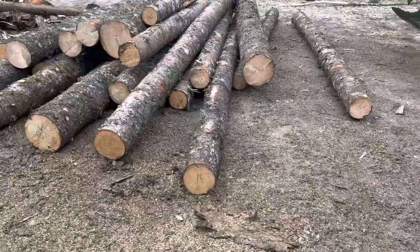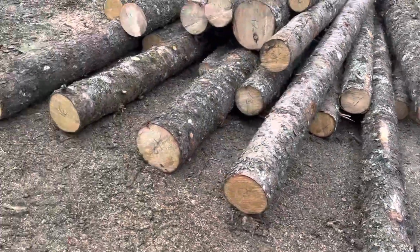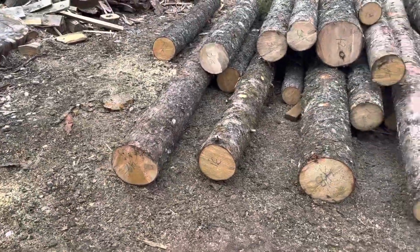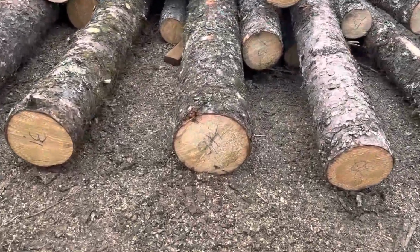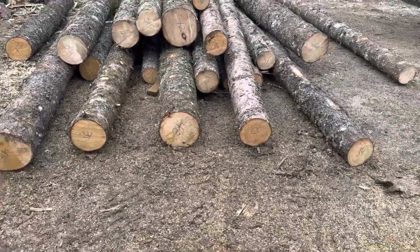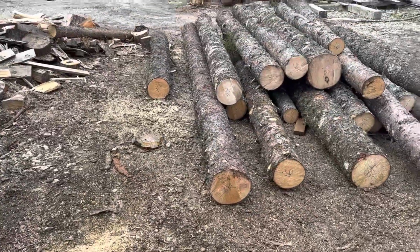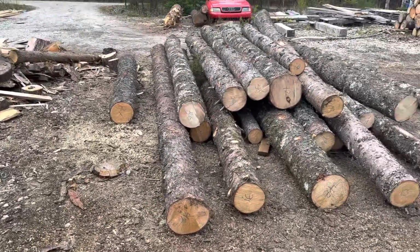So there, I've got marked on the end of every log the board footage that's in each one of those. And when I mill these logs, I'm going to look at that. This one right here is a good example. There's 48 board feet supposed to be in that log, and I'm going to find out if I get 48 board feet, and it's usually pretty close actually. The scale's all right.